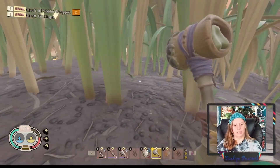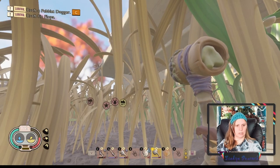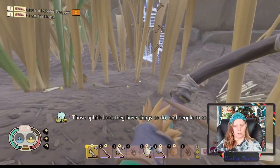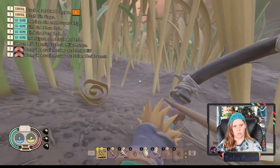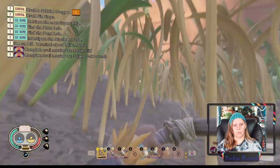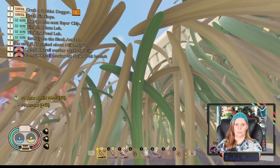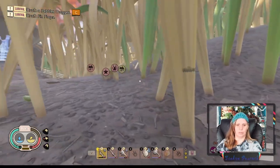I found a way up onto the porch. Porch? Oh shit. Don't die. I think that's the porch anyway. Pretty sure that's the porch. Or the first step on the porch. I'm collecting stems and food.